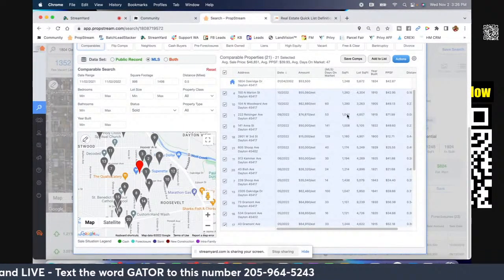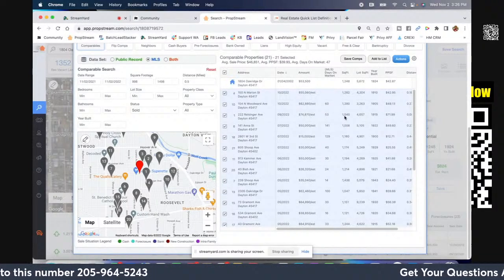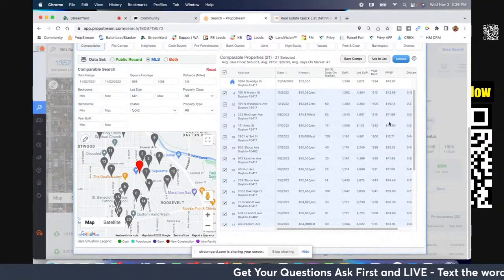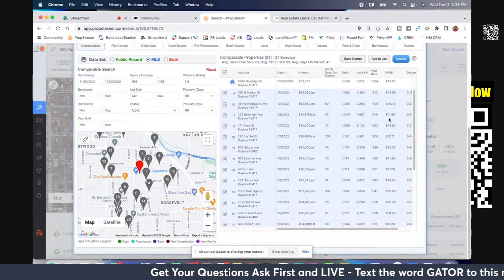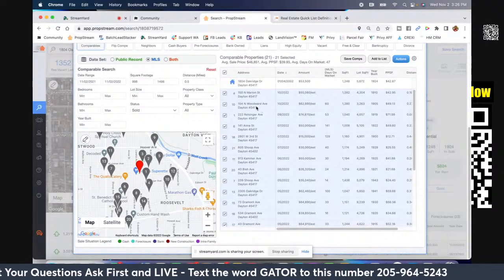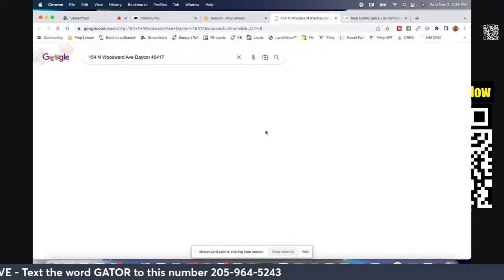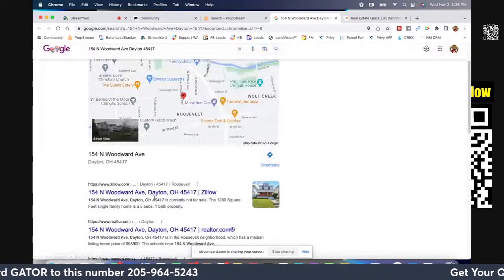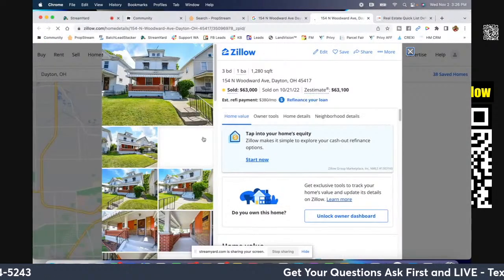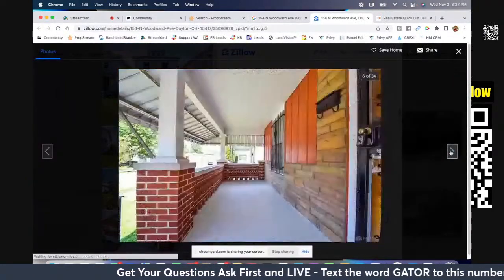The lot is similar. The square footage of the house itself is smaller. It sold at $71 per square foot. Let's look at a couple of these. I'm gonna look at this one that sold for $60 to see if I can get an idea what it looked like when it sold. Hopefully, I'm assuming these photos on Zillow are current from that sale.